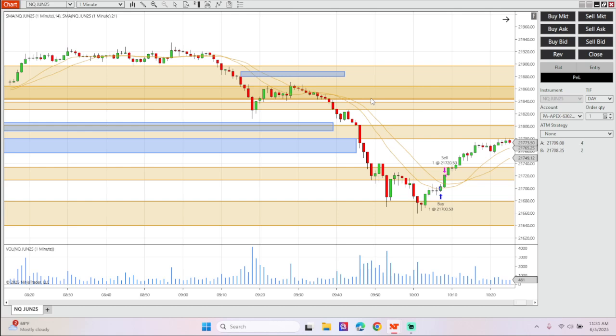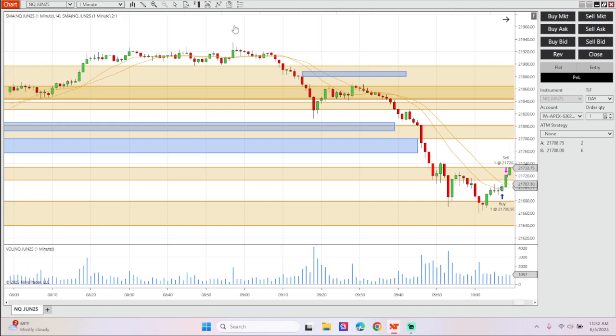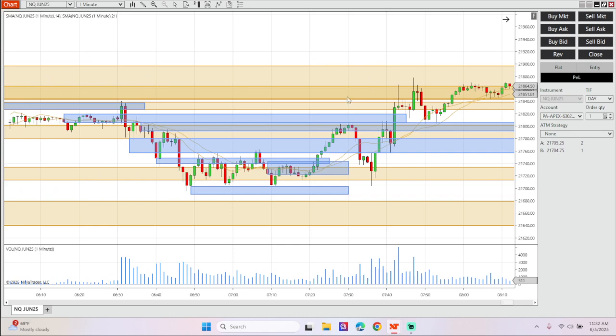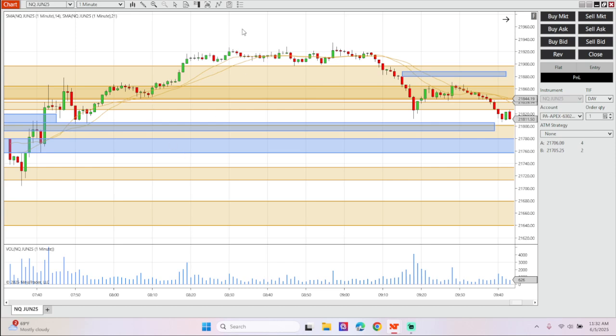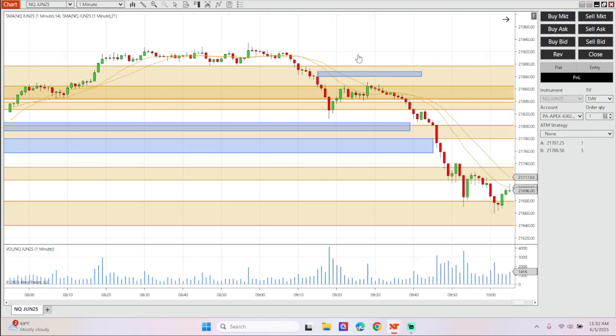The max I could have made was 600 because I'm just going for 2K per payout, so I didn't want to go over right now. This whole thing was just waiting for the structure to come to me to flip from this sell side delivery. As we've seen here, price went up, up, up, but now the whole state of delivery changed as it's repricing lower and taking out any low that it's made.